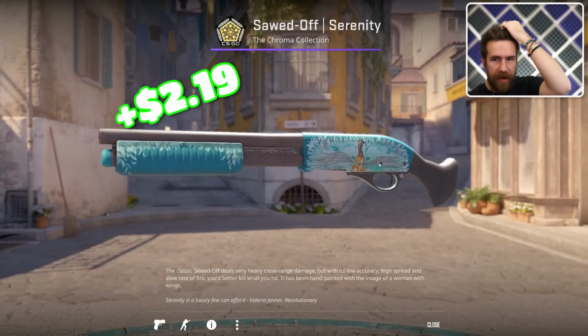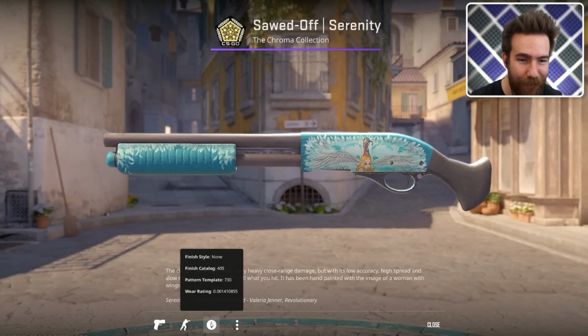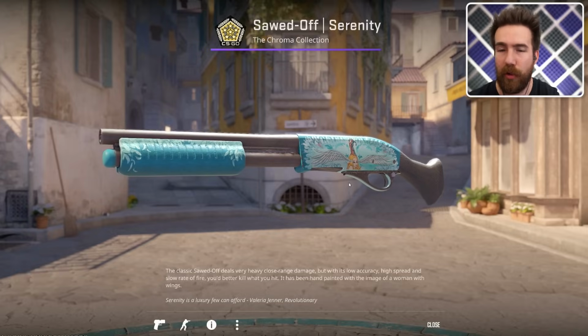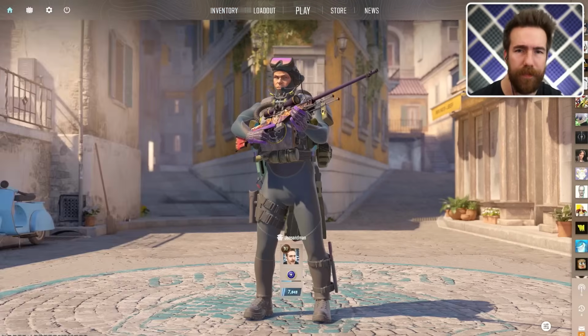All right, great. Serenity. I don't think I've gotten that one. Whoa, look at that float. Double zeros. I would have taken triple, but double zeros on the sawed-off Serenity. That is a very factory new gun. That is a $2.18 gun. I don't think it's top 100 or anything, but still pretty cool. All right.